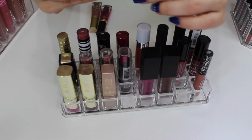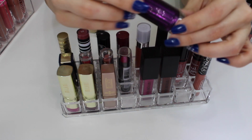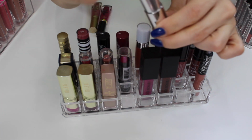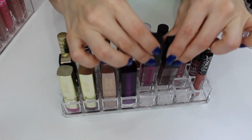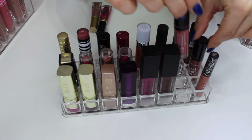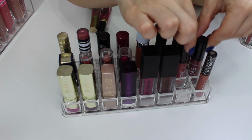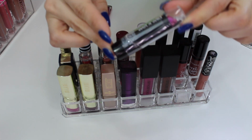This one is from, who is this from? Maybelline. This is like a cherry brown. Yeah, from Smashbox. Kat Von D. More Jordana. Most of these I need to get rid of because I've had them for so long. This is my backup of the Wet n Wild that I showed you.